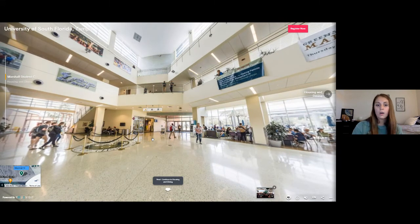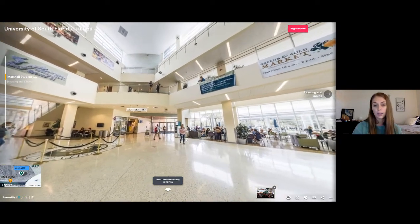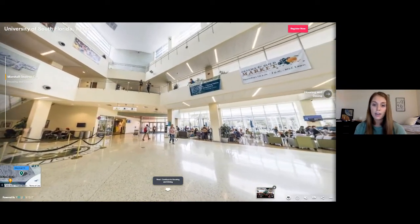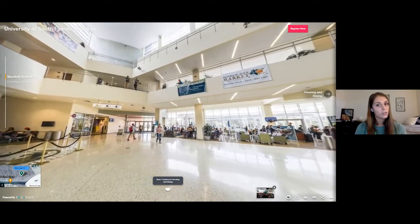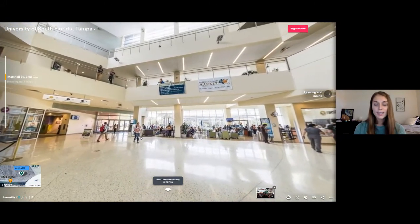And then also down that hallway, we have our wellness center. So we have a whole center that is dedicated to making sure that you're the healthiest and in the best state of mind that you can be during your time at USF. So definitely take advantage of that. I know they have free massages for midterms and finals week, so keep that in mind.